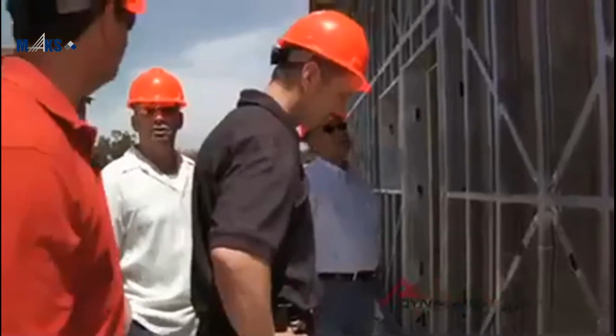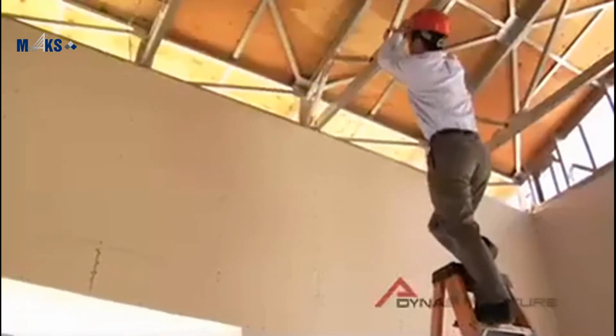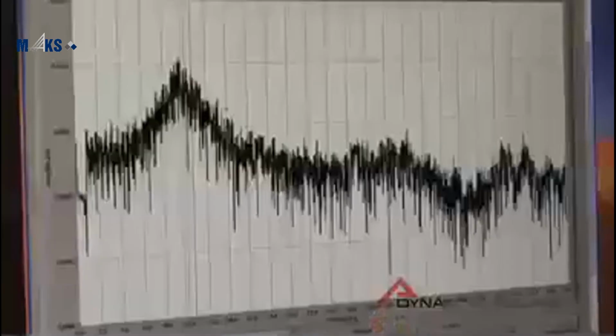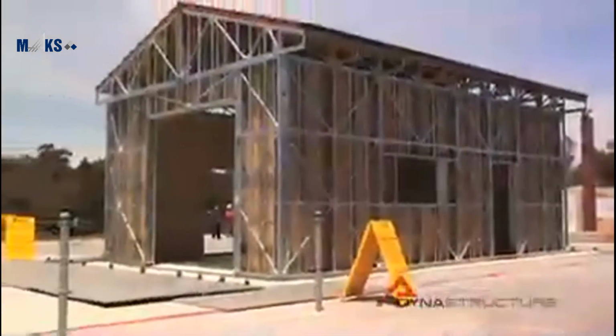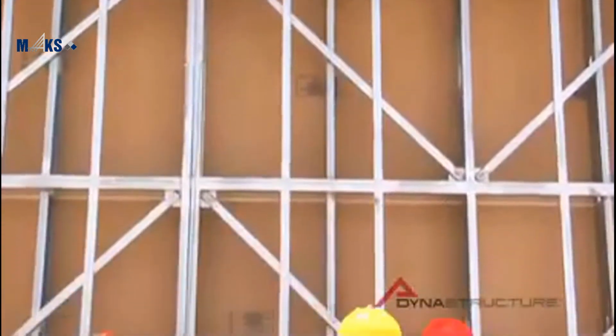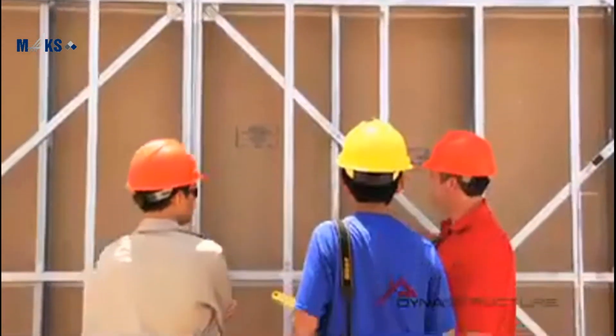That's good news to anyone living in an area where the ground can rumble from time to time. And according to the National Earthquake Information Center, that means over 55% of the land humans occupy. With Dynastructure being used in commercial and residential buildings, people can now work and live in structures strong enough to withstand the Earth's most powerful shakes.